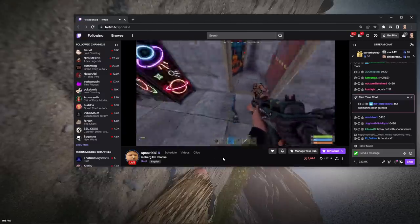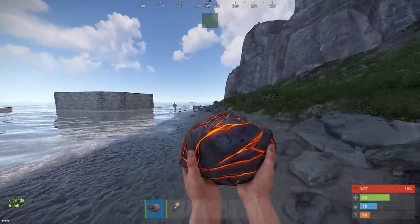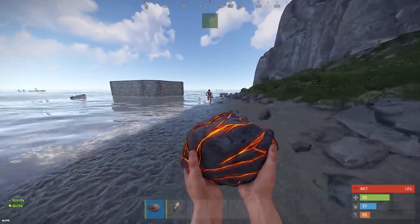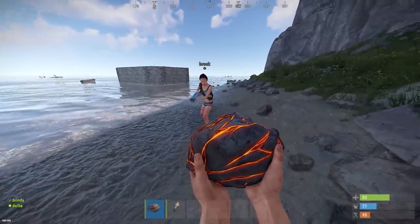Killed him? Holy shit, that guy's dumb as fuck. He's outside. Hi there! Yo, you his homie? No, what's up? Hey, you his homie? No, I just spawned in. What's going on? There's a dude trapped in my base.